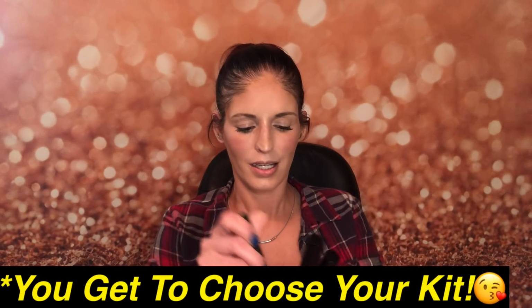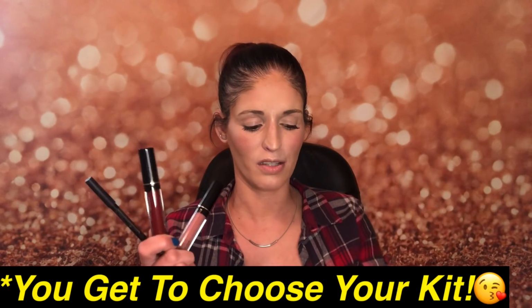Oh, we have a lip liner, 2 lipsticks. Oh, this is from the Bella Pierre Cosmetics Kiss Proof Slay Kit, and I think I got the ombre kit, so I am super excited about that. If you guys remember, last month I absolutely loved that Bella Pierre eye slay kit that I got, and I loved that makeup base. I have been using it ever since I got that box.